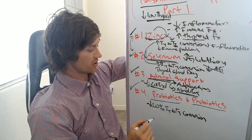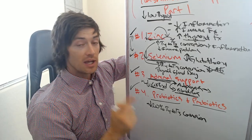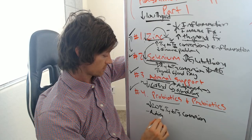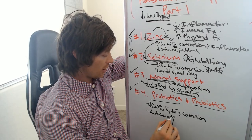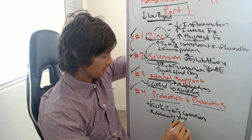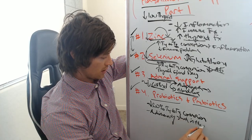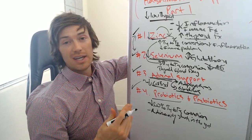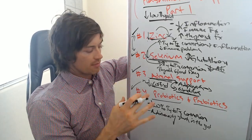Remember, improving thyroid function by improving your gut. The second reason is that a lot of autoimmunity starts in the gut. So what does that mean? It means that a lot of times we have inflammation in the gut, which we can sum up in this way: leaky gut.